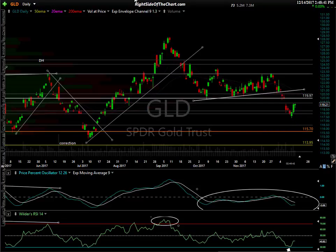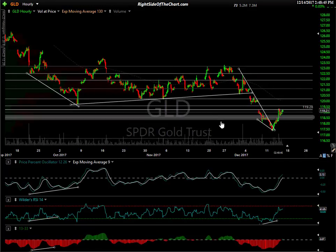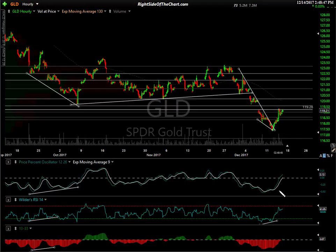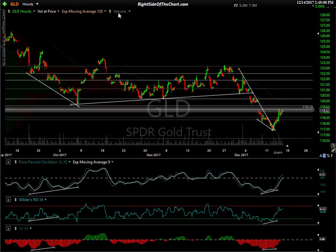Now let's zoom on down to the intraday charts. That'll give us a little more clarity. This is a 60-minute chart, and as you guys know, I like to see divergences on the 60-minute time frame when swing trading. So we did have bullish divergence underneath this bullish falling wedge pattern right here. Broke out of the bullish falling wedge, and the move has been impulsive lately.